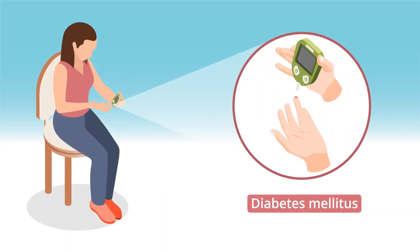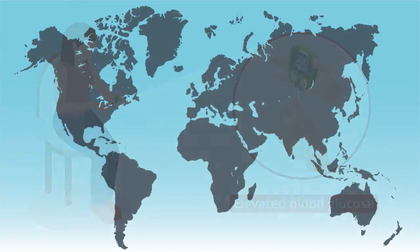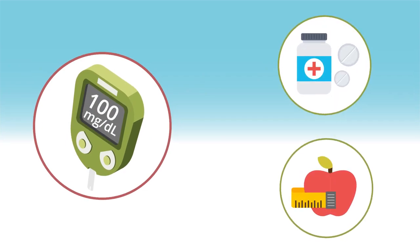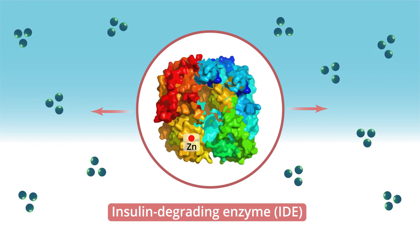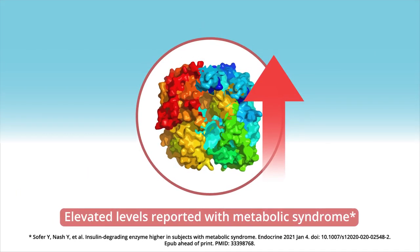Diabetes mellitus, which is associated with elevated blood glucose levels, is on the rise globally and needs to be managed medically and through lifestyle changes. Insulin-degrading enzyme, IDE, is a large zinc-binding metallopeptidase that regulates insulin levels to maintain glucose homeostasis. Elevated levels of IDE have recently been reported in patients with metabolic syndrome.